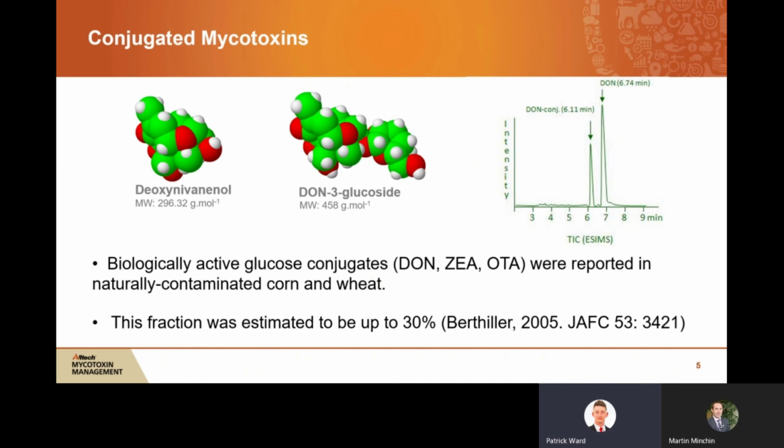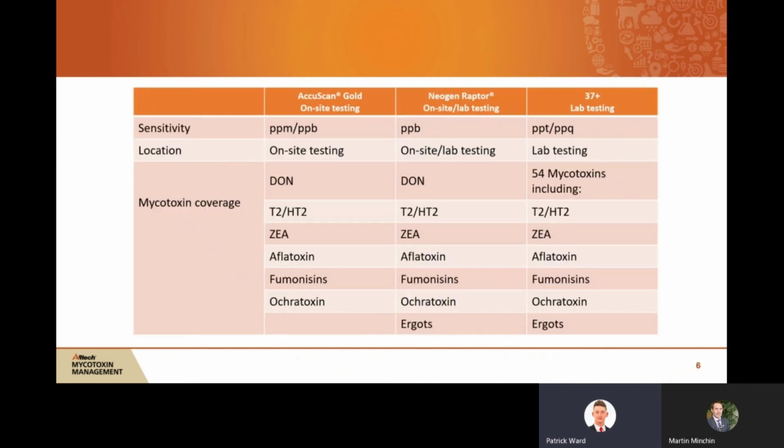To summarize the three main methods that we touched on today, you have your AccuScan Gold at ppm to ppb levels, all the way up to 37 Plus LCMS testing, which is in the ppt to ppq range. Again, the benefit of on-site testing is it's instant. You can do it 24/7, basically whenever suits you, and you get your results in a few minutes. It is limited in the number of mycotoxins you can test for, but it is still a great tool to start you off if you find out you do have an issue.